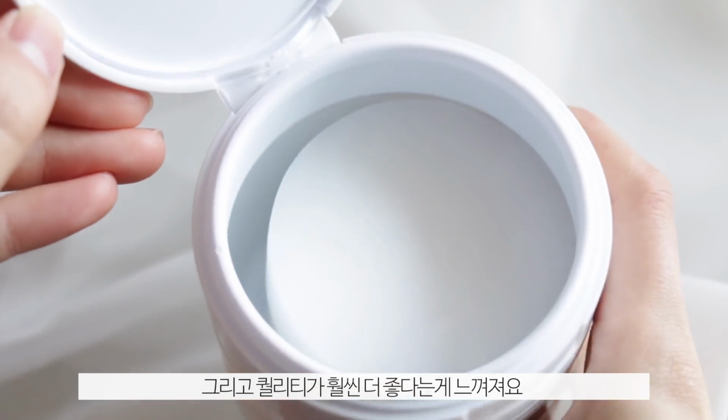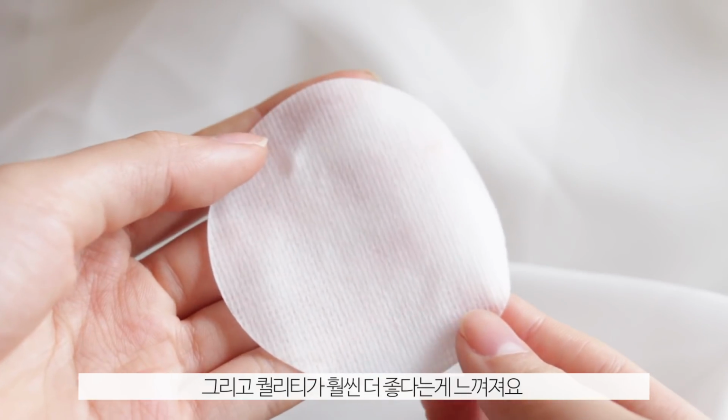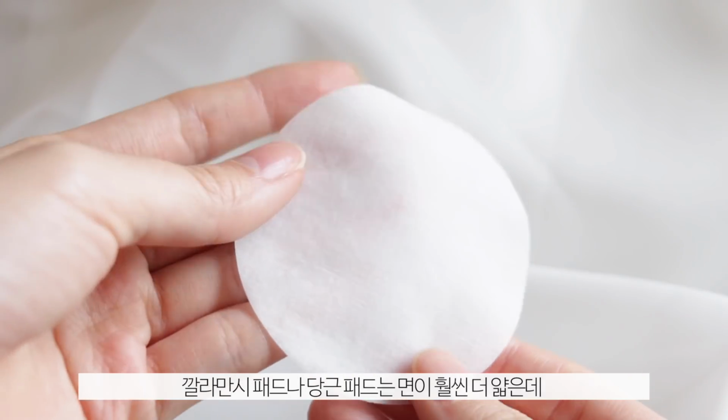Now, this pad is, I will say, a bit different to their current products, like the calamansi pad and the carrot pad, in the sense that the pad itself is actually thick. It's a lot thicker, and you can tell that the quality of the pad is much better. The other ones are great, but they do feel a little thin. But this one is like, okay, they spent some bucks on this, you can tell.